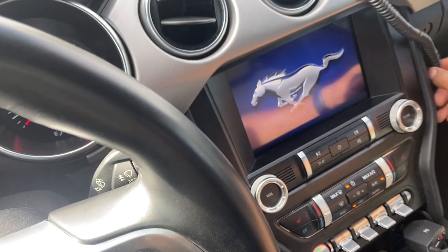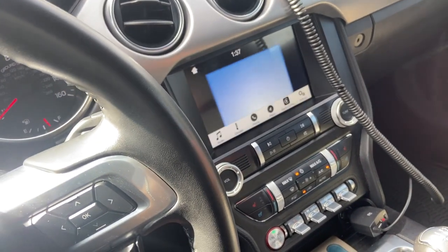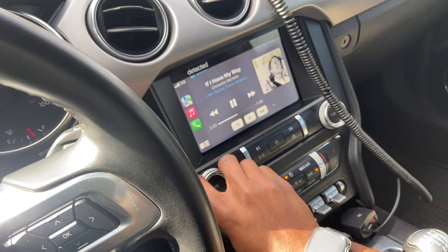You see, you got the nice screen. I definitely wanted this screen. So a lot of the cars that I was looking at for the... Oh my goodness. Don't want to get copyrighted.